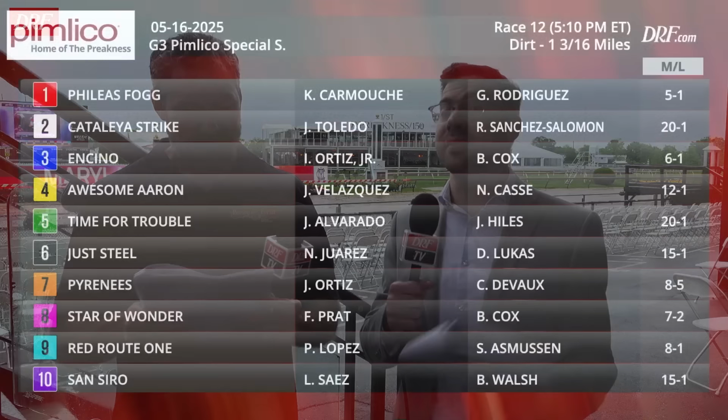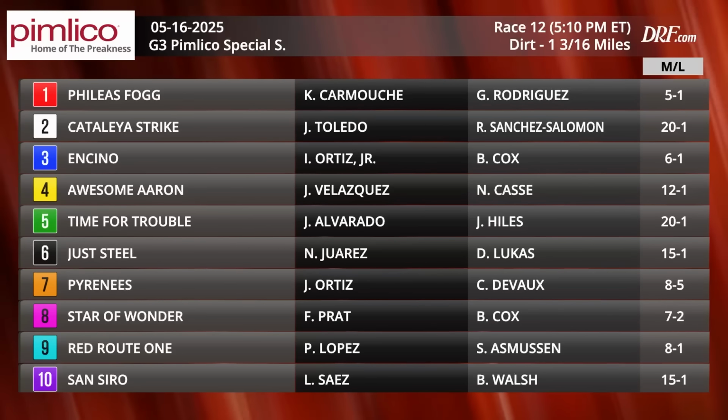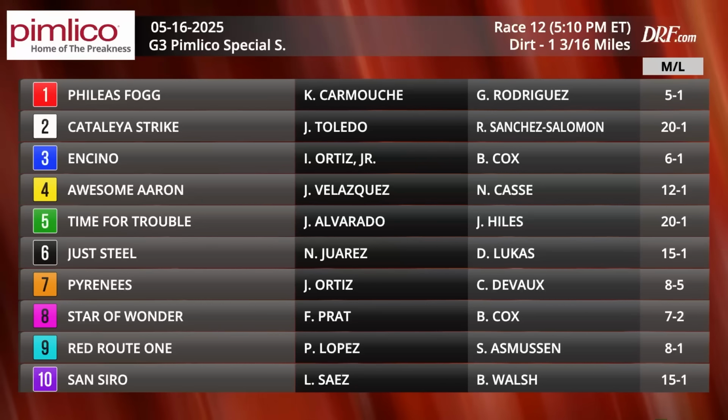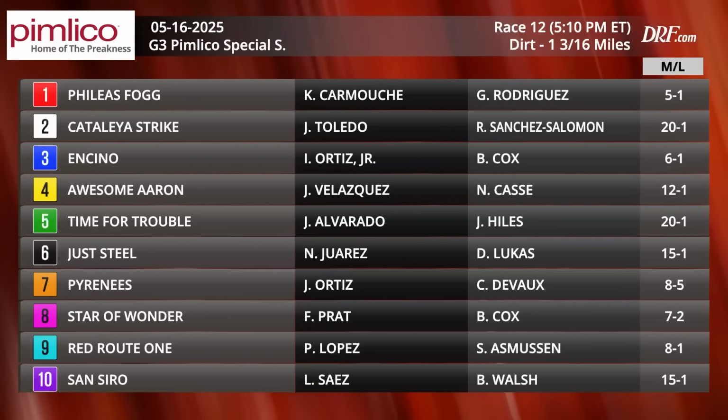Let's move on to the penultimate race of this sequence. Race 12 is the Grade 3 Pimlico Special, run at the same distance as the Preakness on Saturday, 1 mile and 3/16. And Mike, this is a pretty nice field for the Pimlico Special. There's some real talent in here, including some up-and-comers that are in really good form on the way into this race. But you have to consider Pyrenees the horse to beat after he won this last year and went on to validate that performance with some big efforts through the summer.